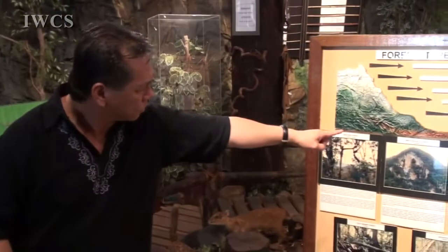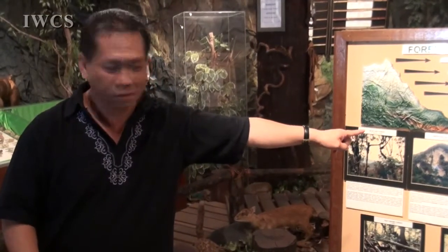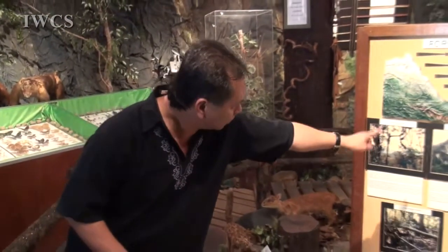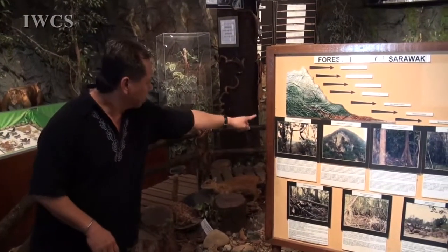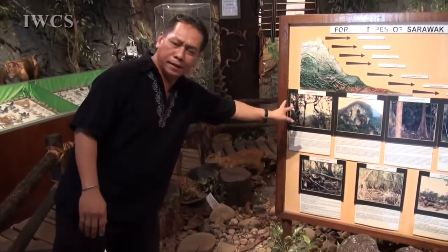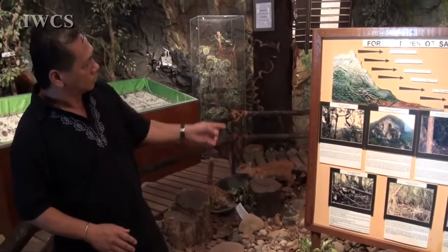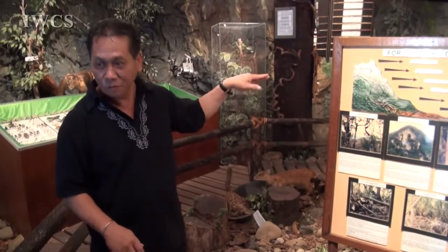Now the mixed dipterocarp forest is the important forest in Borneo, in Sarawak, where good and big long timbers are found. These limestone hill forests are usually cut. You can see the stone and forest up. Mountain forests are at the top of the mountains, which are cooling, and the type of forest is usually like a western forest because it's cooling.